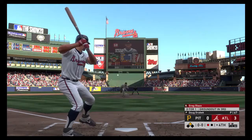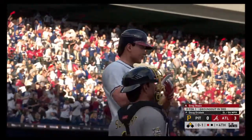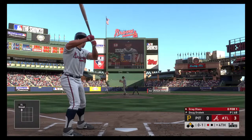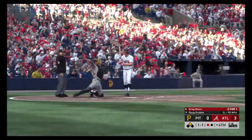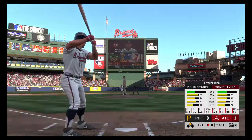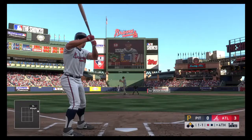Into the box now, Greg Olson, as he'll take a look at a slider here that finds the zone for strike one. He's 0 for 1 after grounding out in his only trip to the plate so far. Ready with the 0-1 pitch. Yanked the slider across that time, laid off for a ball. Great game plan so far by this offense. They're not chasing any of those breaking balls out of the zone.